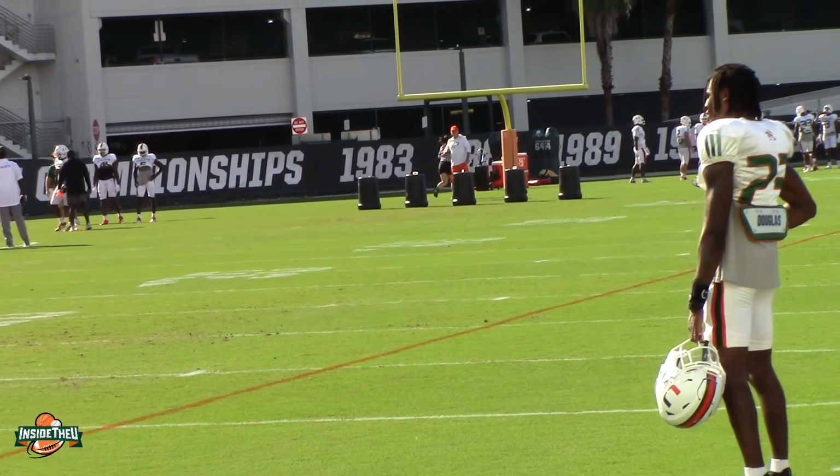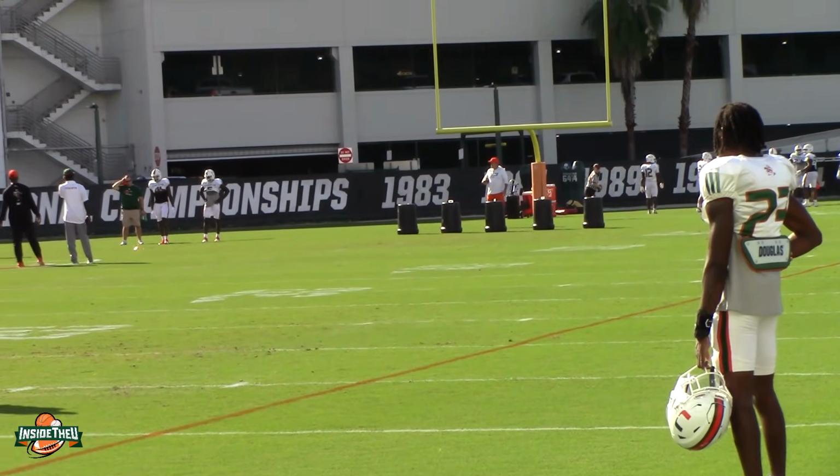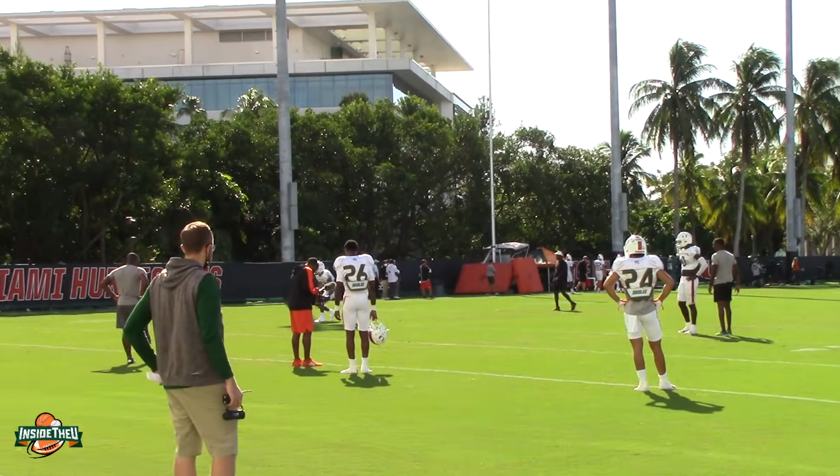Just a final few minutes of this final drill that we're able to be out here for. Taking a look at Corey Couch right here. Again, defensive backs just working on positioning, making sure they're in the right spots.